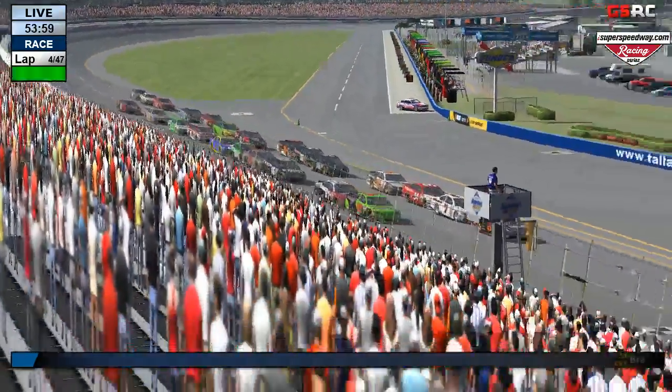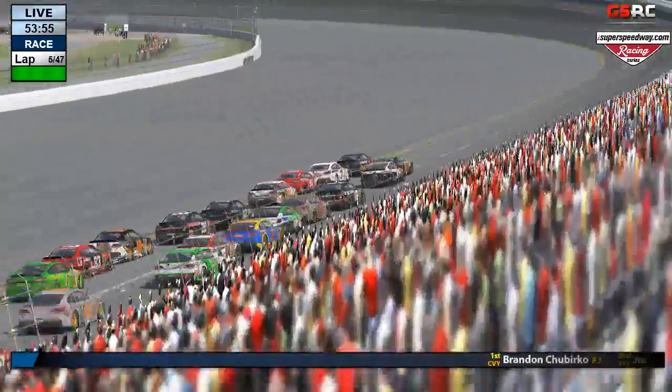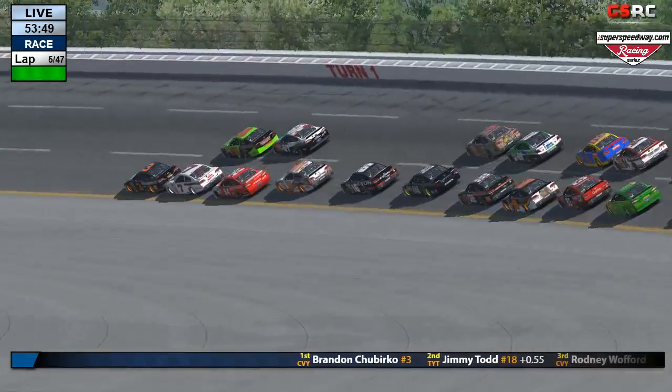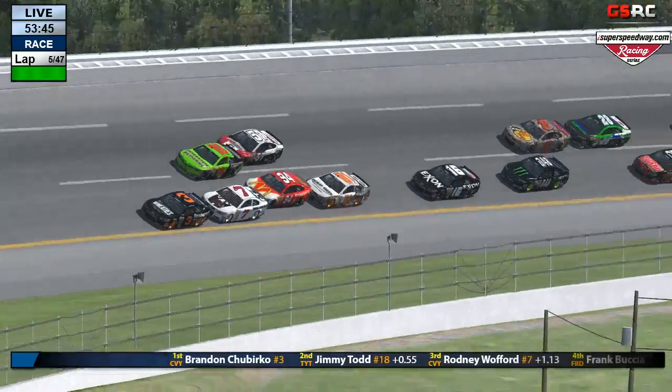The green flag flies. The 3 car takes off. The 7 in hot pursuit behind him. The 94 behind him on the inside. On the outside, we've got Jimmy Todd and Jared Hegarty in the 57 car. Nice clean start once again. Nice 2 wide racing at this point in time.